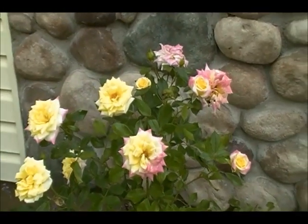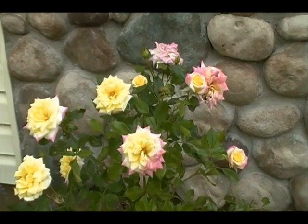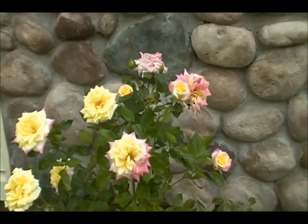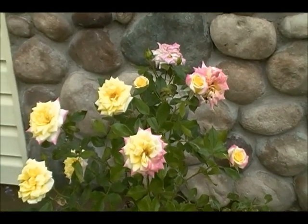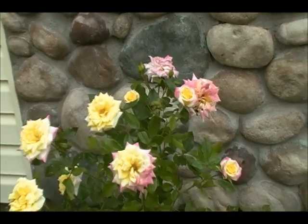Getting a record of this because this is Music Box. It's having its best summer ever. And it did get attacked some by Japanese beetles. But I managed to get rid of those, and I think that season is pretty much over because Japanese beetles have a season.